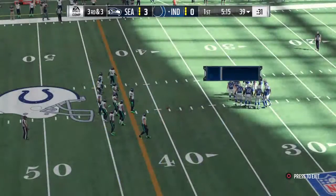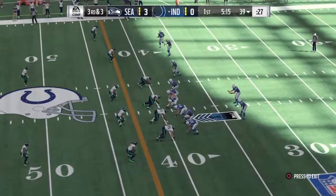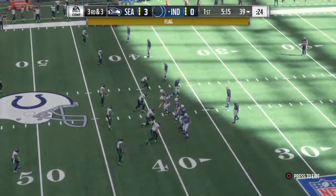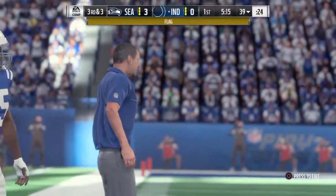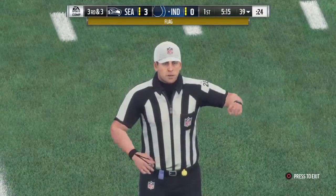A nickel look by Seattle on 3rd down. Yep, 5 defensive backs now. Green 39. Now some movement before the snap. And we'll hear from our referee for the first time this afternoon. Offense.